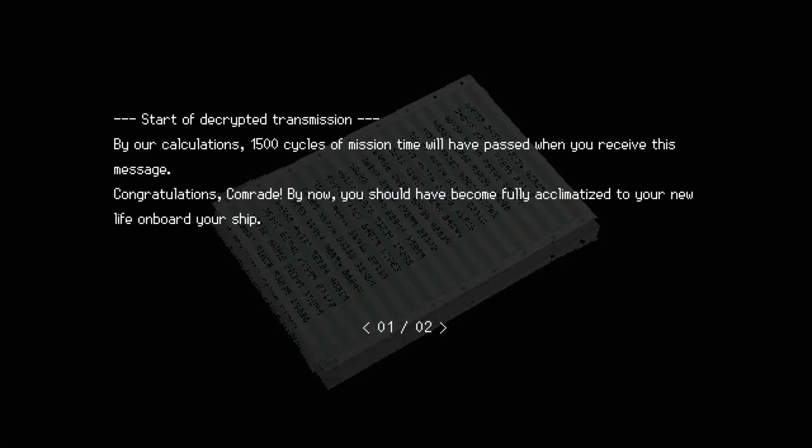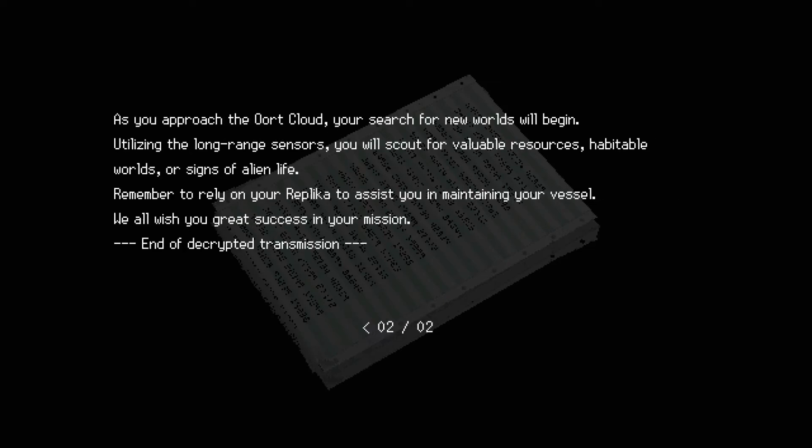Penrose Briefing, Phase 2. By our calculations, 1500 cycles of mission time will have passed when we receive this message. We've seen this message earlier during the memory.